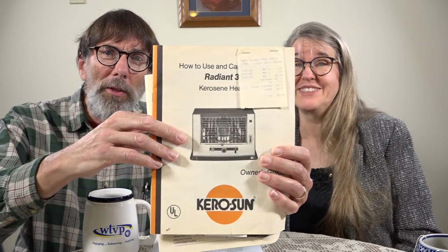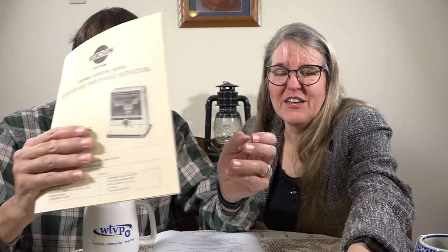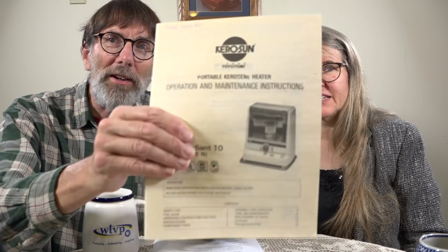This is the one that we use in our basement. It's actually a 1982 model kerosene heater. They don't make kerosene heaters anymore. The original sales receipt is still on it. It does, yeah. Oh my gosh. He's very organized, I have to say. Yeah, that cost $159 new in 1982. But that is a real good heater. And then this is the one for our upstairs heater.